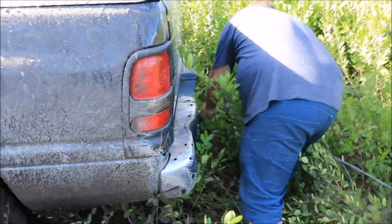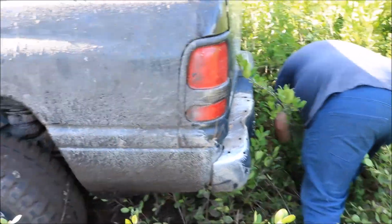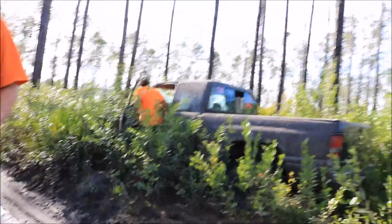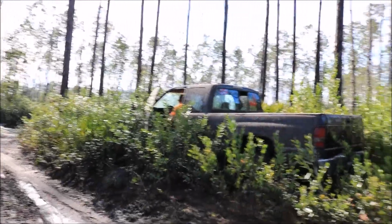It's always good to have a winch in hand. Oh yeah. We didn't get to my house until almost 7 o'clock this morning. Dang. Yeah. Once it's there, then I have to figure out how to get around in front of it to learn.